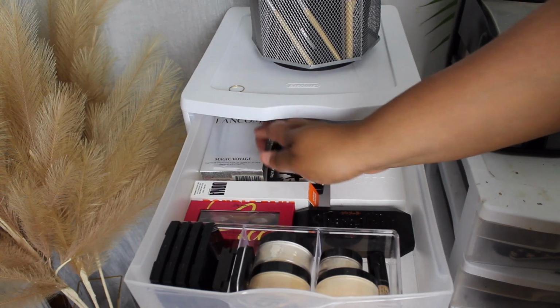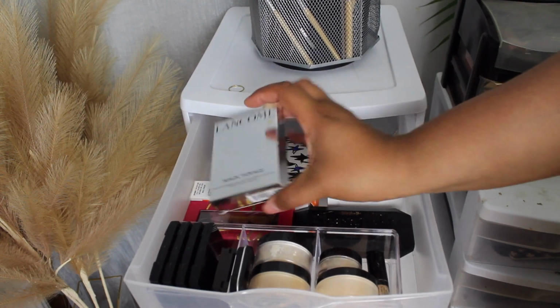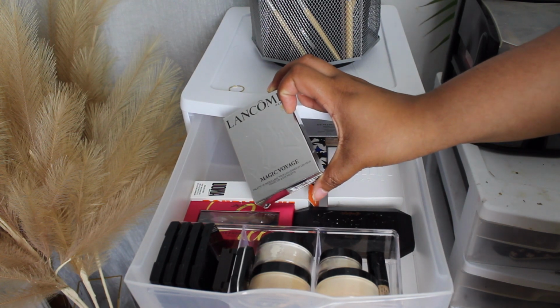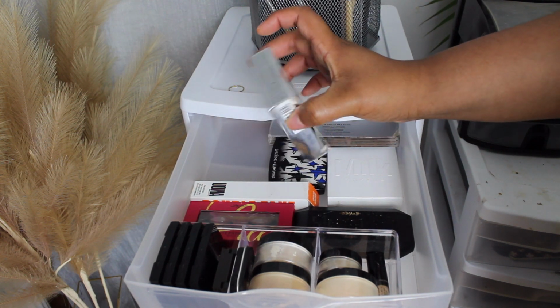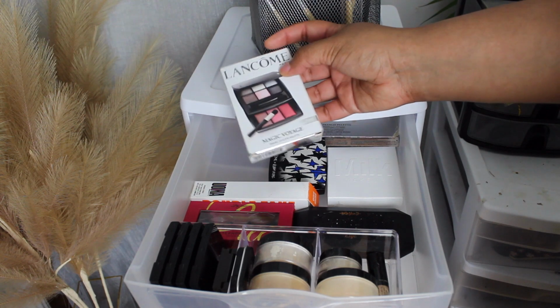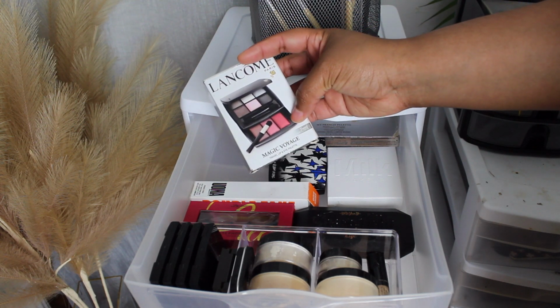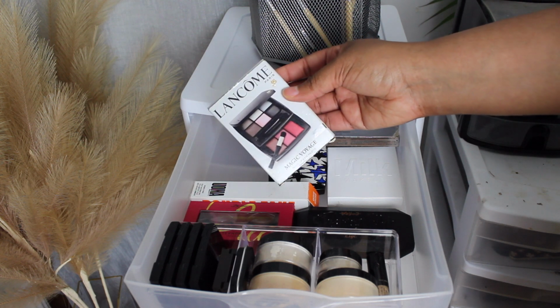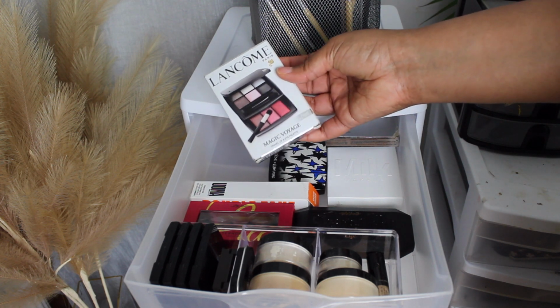So Lancome was the first brand I ever purchased from, because Lupita was the face of Lancome, so that's why I went right for that brand. So I have a lot of makeup still from Lancome. This is the Magic Voyage palette. I've had this Lancome makeup for a long time. I need to throw it away, but I'll just show you guys. I'm keeping it all, by the way.